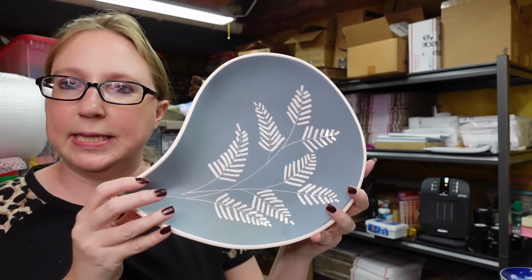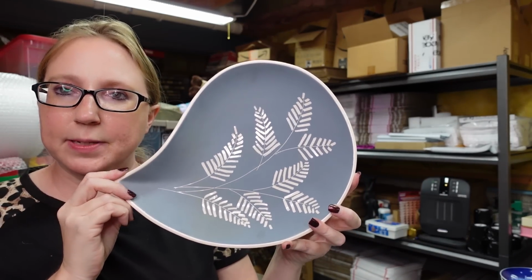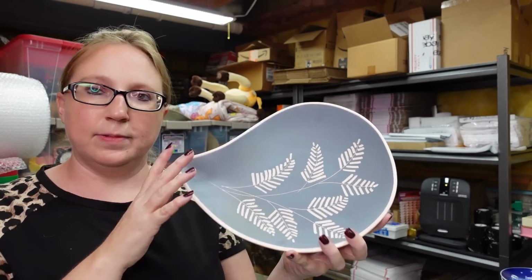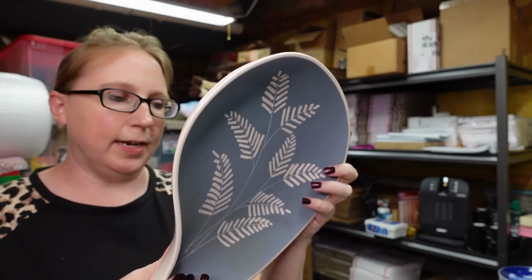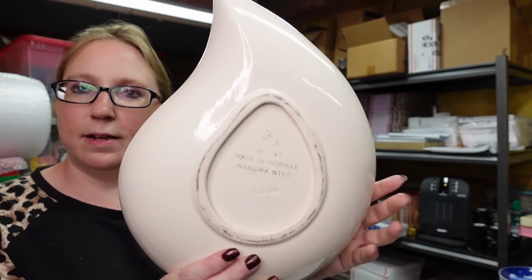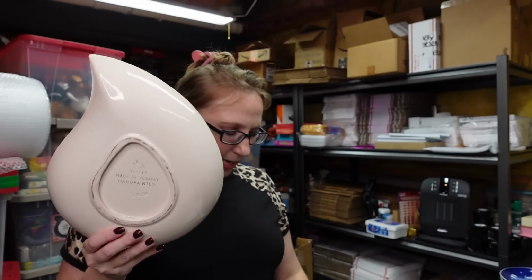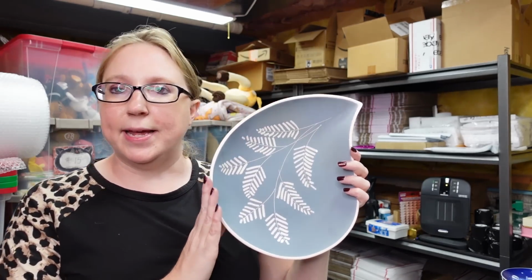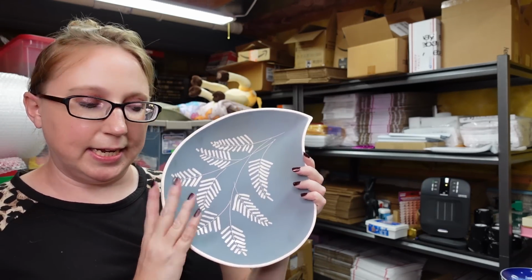I got this a while back. This is a really pretty leaf shaped plate or platter. It's blue with these fern type leaves on it, and it says made in Norway, hand painted on the back there. I got this at a yard sale. I paid $2 for it, and I listed it as a buy it now for $25.99.